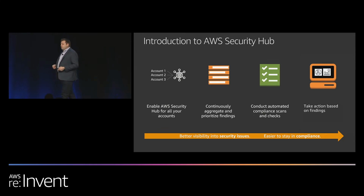The third and probably one of the most important and useful pieces of Security Hub, though, is the automated compliance and configuration checks. So again, as you start to get to large scale of accounts, it can be really, really difficult to understand and to visualize whether or not some developer has accidentally configured something in one of those accounts in a way that goes against a policy or a best practice. And so we wanted to have a consolidated view of how all of those different accounts are configured and map those against some compliance regimes. And then lastly, again, take action on those through the CloudWatch event bus.